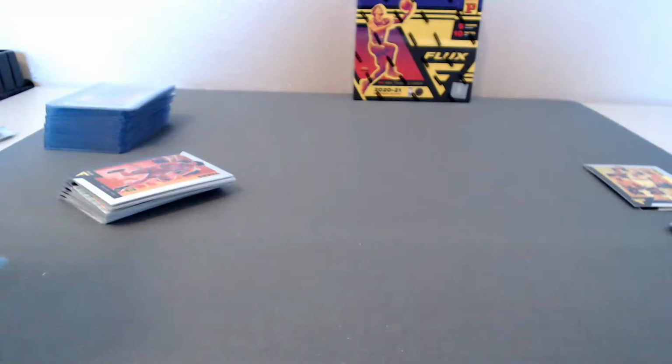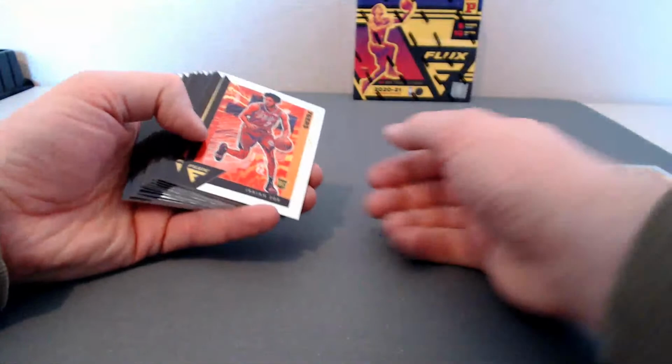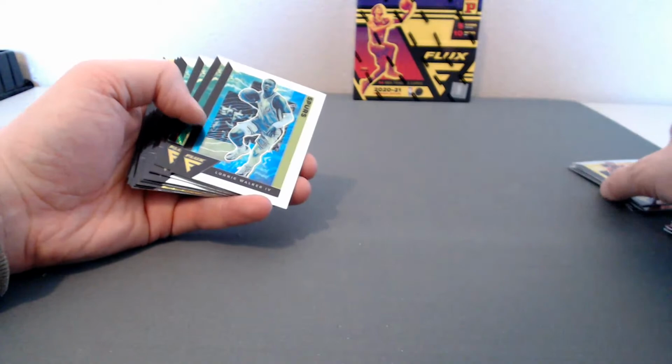Yeah, it's got a Xavier Tillman. I've never seen that out of these. Out of the cheap stuff I do, but these aren't cheap ones. Isaiah Joe, Kimba, Melo, Rudy Gobert, silver. Utah hit. Isaiah Stewart, Finney Smith, Britt Beasley, Walker, Kyle Anderson, Grizzlies.